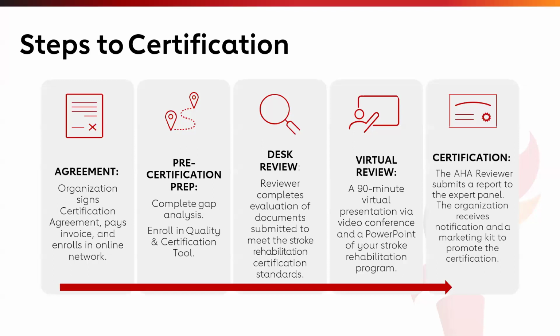So if you are interested in certification, I'm going to go through what the process looks like, because this is important. First off, if you have a program in place, and a lot of those things that we talked about from a standards perspective, certification is a way to validate what it is that you are doing.